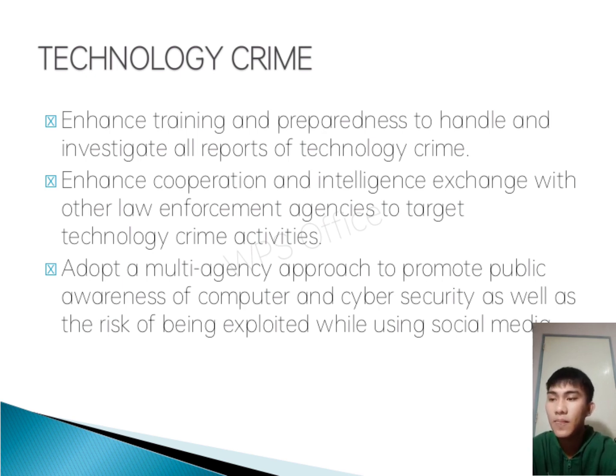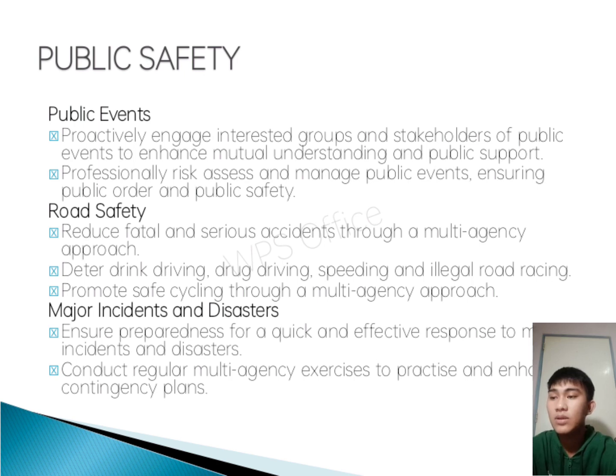Public safety. Public events. Proactively engage interested groups and stakeholders of public events to enhance mutual understanding and public support. Professionally risk assess and manage public events, ensuring public order and safety. Ito po yung mga about sa mga public events para ma-enhance po yung mutual understanding at public support.